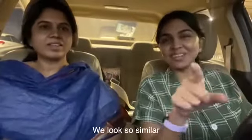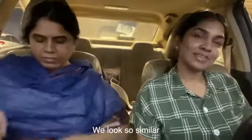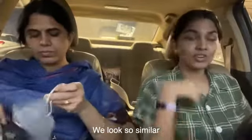That is our car. It is so full. We just got done. We just came back to the car. It's almost, what is the time? It's 7 o'clock. We came at 12, 1 o'clock.